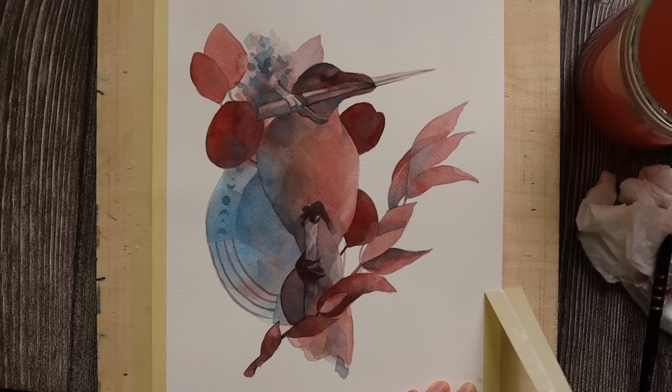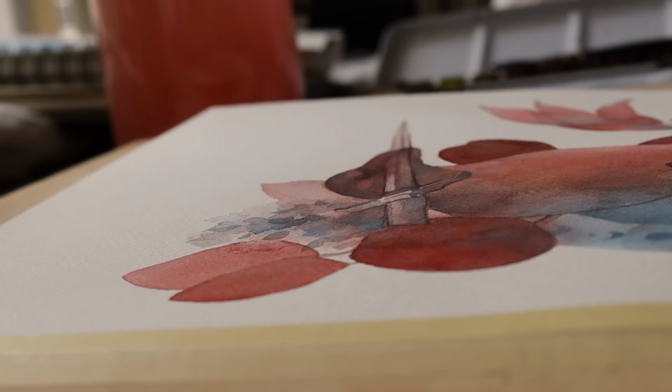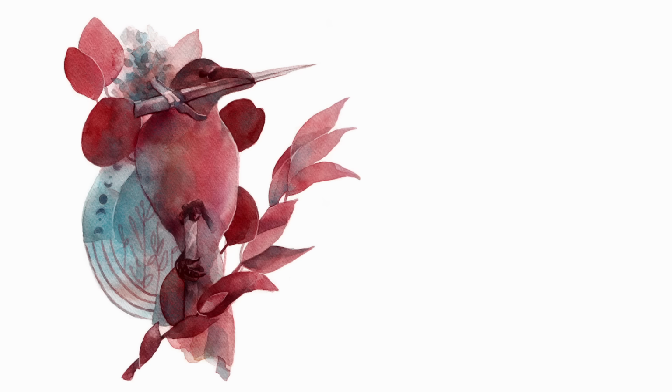Let me know if you'd like to see more red and blue birds or red and blue anything. This color scheme is like comfort food to me. I'm rarely stressed by the process, and I enjoy the beginning, middle, and end equally. Which I definitely can't say about some of my other paintings.